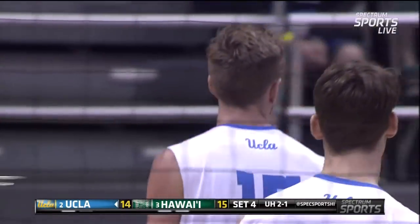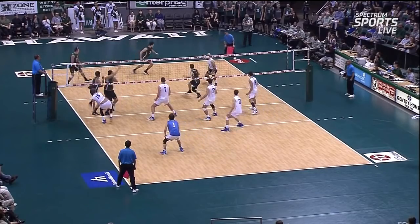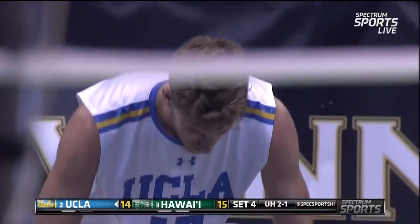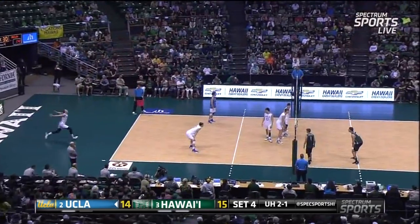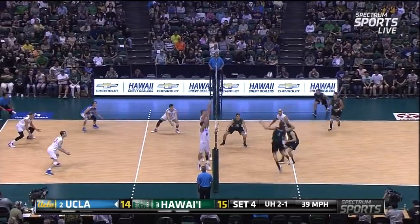Again, Jake Arnitz coming off of the bench for the most part this season. Part of that because of the play of Christian Hessenauer. Also, the change in schematics this season for UCLA. Ran a 6-2 in previous seasons. Kind of changed the flow a little bit. Exactly. Changed things considerably. Arnitz, a soft serve.